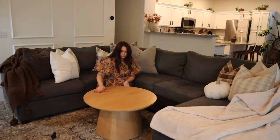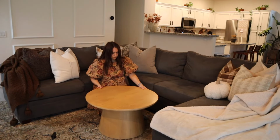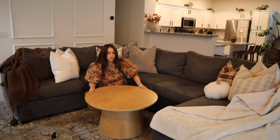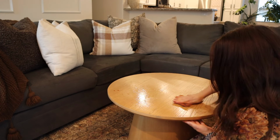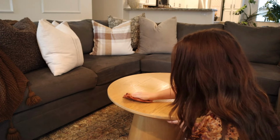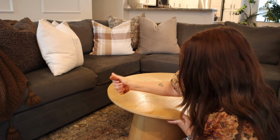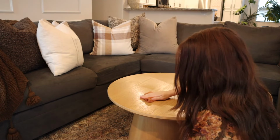I am taking my pumpkin counter spray and I am wiping down my coffee table. It definitely needs a good wipe down. My kiddos, I think there was like a barbecue sauce on it or something. You could see it right there. It's like a darkish red brown color. So we're gonna wipe that off, you guys. We don't want that there. Once this is all wiped down and clean, we can add some fall decor to this table.